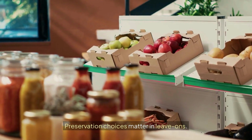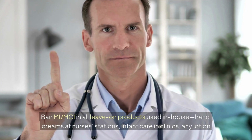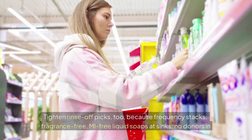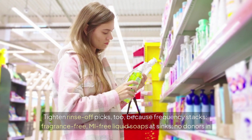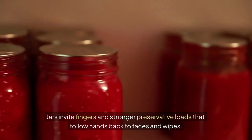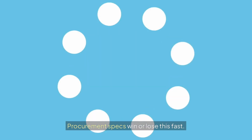Preservation choices matter in leave-ons. Ban MI/MCI in all leave-on products used in-house: hand creams at nurses' stations, infant care in clinics, any lotion in locker rooms. Tighten rinse-off picks, too, because frequency stacks. Fragrance-free, MI-free liquid soaps at sinks. No donors in shampoos in shared showers. Put pumps on everything. Jars invite fingers and stronger preservative loads that follow hands back to faces and wipes.